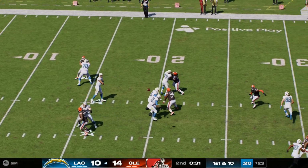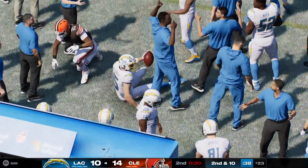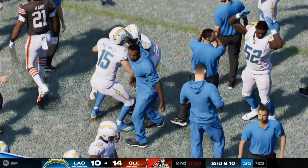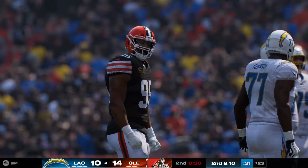From the gun, it's Herbert. That's thrown right side, but incomplete. McConkey, the one he was looking for. And it'll bring up second down.